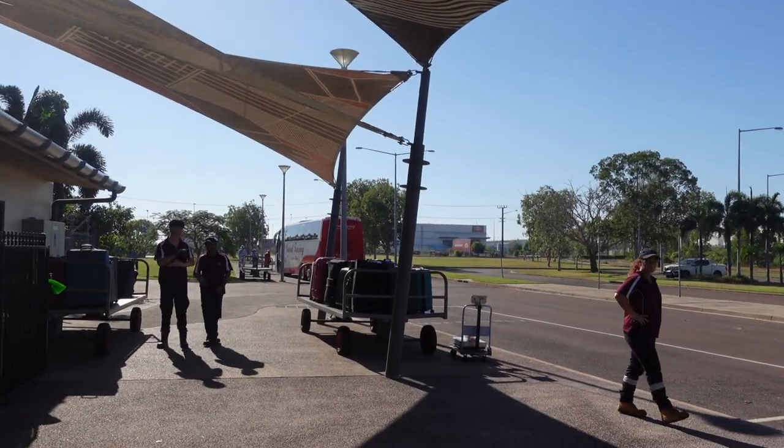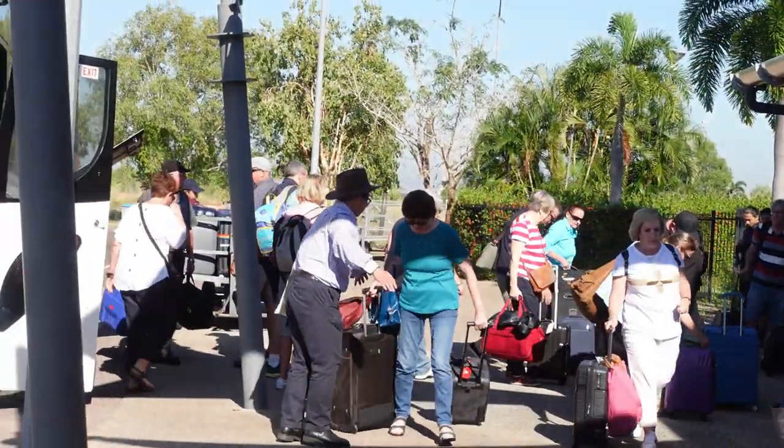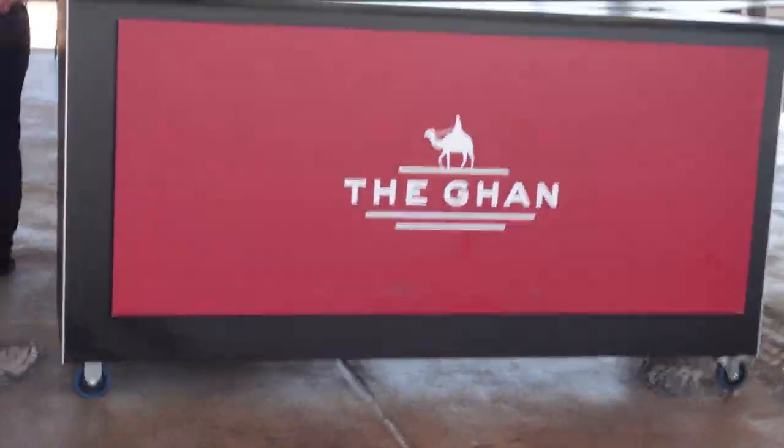So we arrived here at the train station, and there you can see our big luggage. They're all going in a certain carriage for people to collect when they get off the train, because you can only take minimum bags on the carriage.